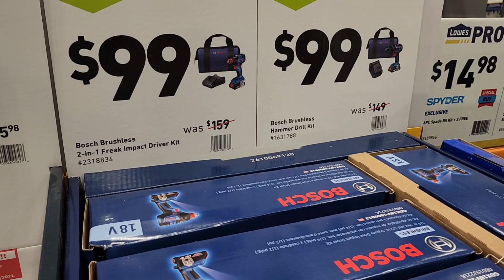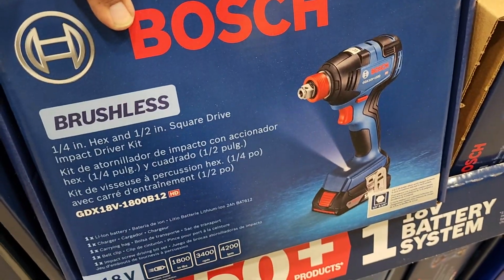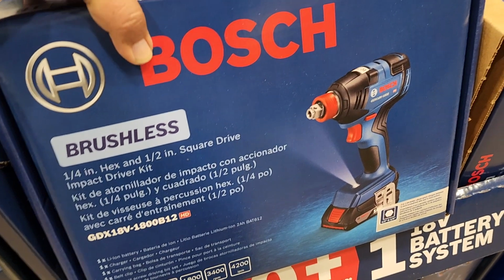And they got this one for $99. It's the Bosch Brushless 2-in-1 Freak Dual Driver Kit. It is an impact wrench. Actually, this one's an impact wrench. It does have the hex.